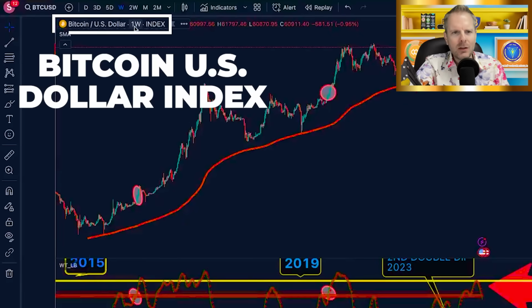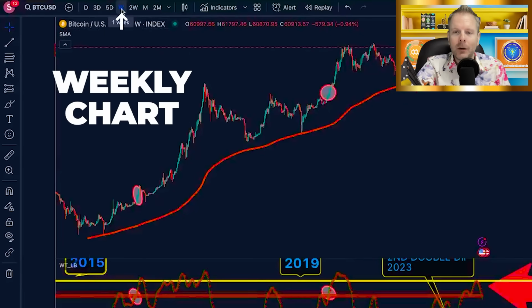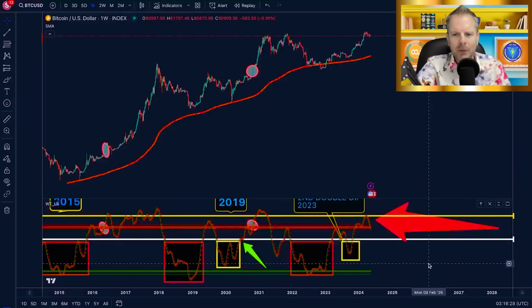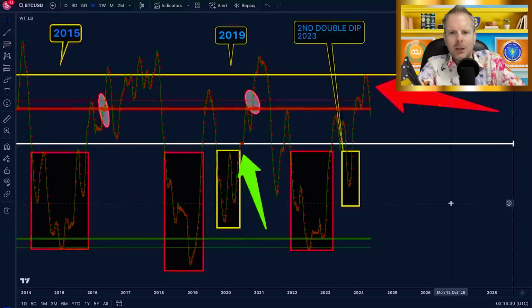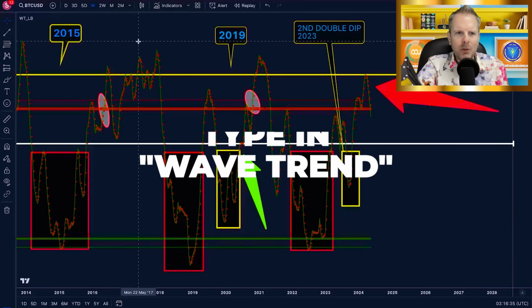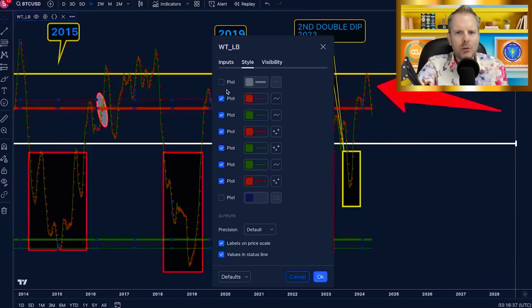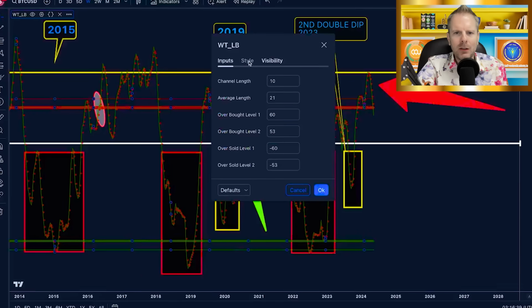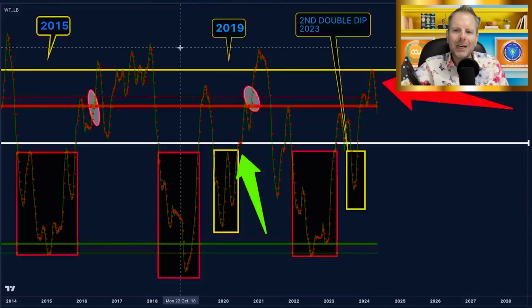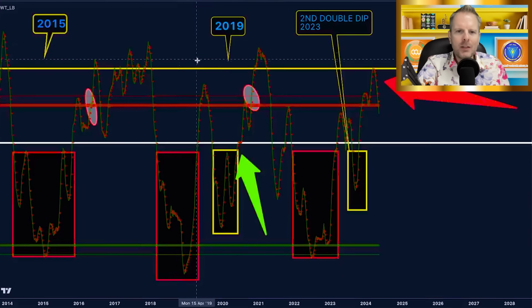We're on the Bitcoin US dollar index and we are on the weekly chart. We have price action above and we have the wave trend down below. Let's dig into the wave trend. When you pull up the wave trend, you can go to your indicators tab and type in wave trend. I'm going to show you my settings. They're right here and my styles are right here. What you're going to notice is I have a couple extra bells and whistles on this wave trend.